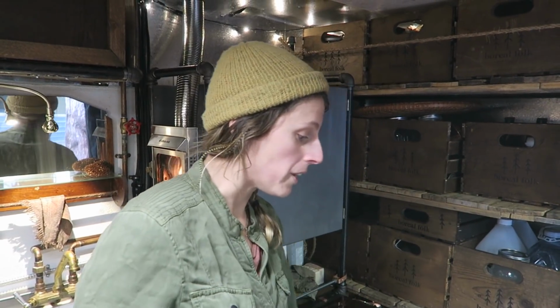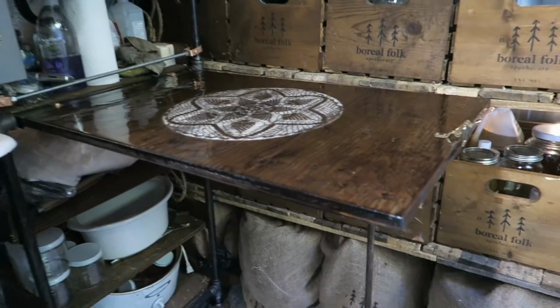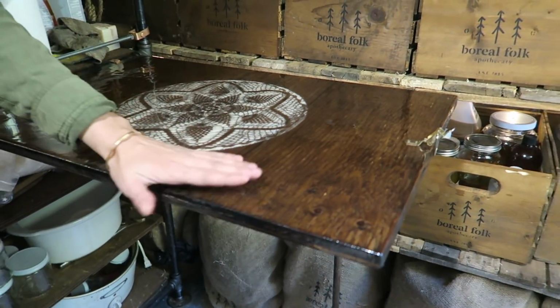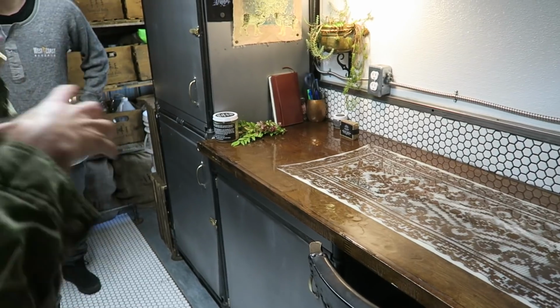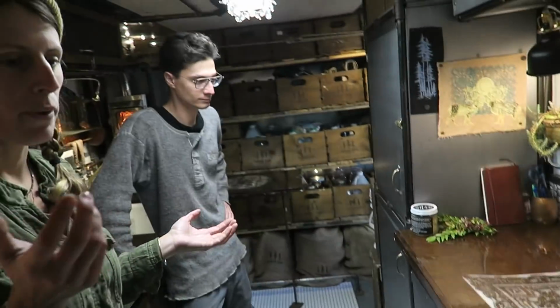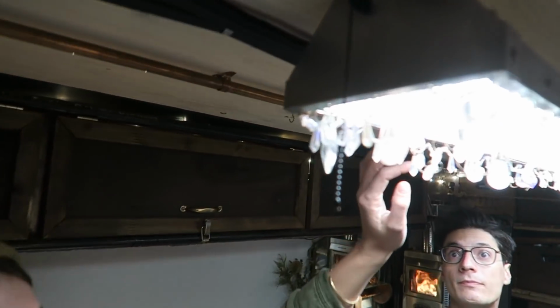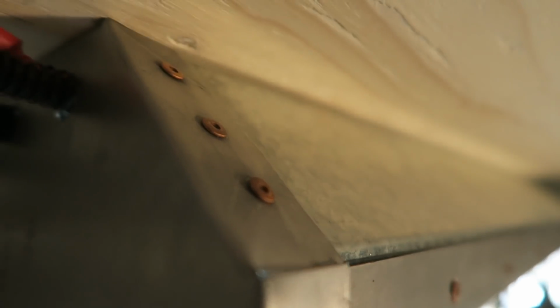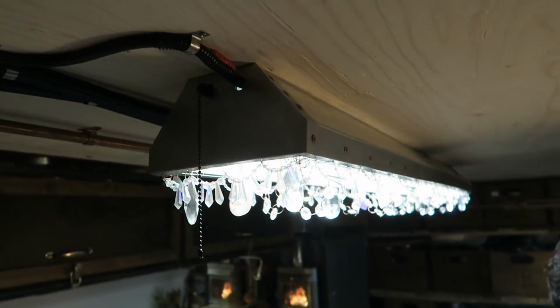So this is just plywood, spruce I think it is. And we put a little bit of a stain on it, and then spray painted the doily, and then it's epoxied, so it's waterproof. So we're kind of going with that, I don't know if it could be called a gypsy kind of boho theme, but even this lighting is just made from scrap steel that I just kind of hand bent and cut.